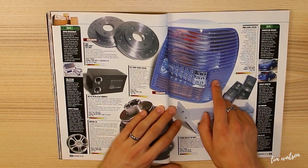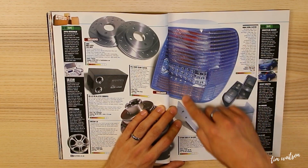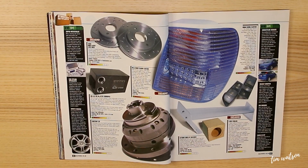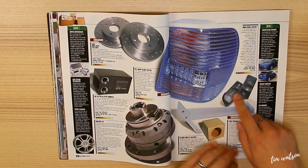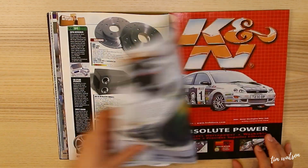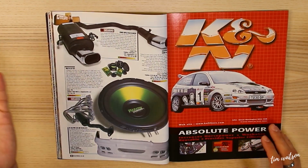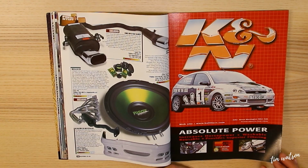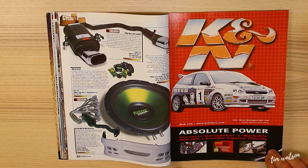What else we got in it? Here we go. There we are. Hella Magic Colour clusters. I still think they look quite cool. Again, better than Lexus rear lights or smoke lenses. Very cool. I still like those. And of course, Remus exhausts and Fusion speakers. What more do you need?